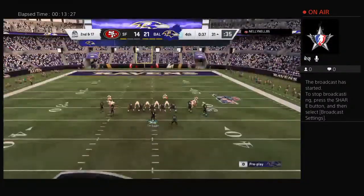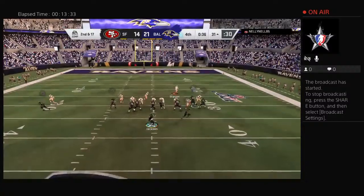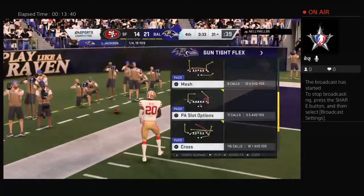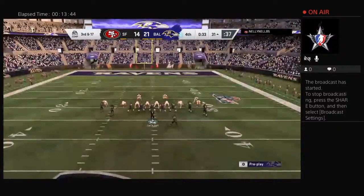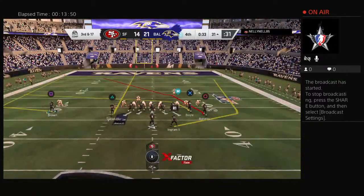Even though we're not on the goal line, this is essentially a goal line look as they come up for 2nd down. Throwing now is Jackson. And his throw here's incomplete. Hollywood Brown, the intended receiver. And it's 3rd down. An incomplete pass on that last play, and that means they'll need to come up with something here on 3rd down.